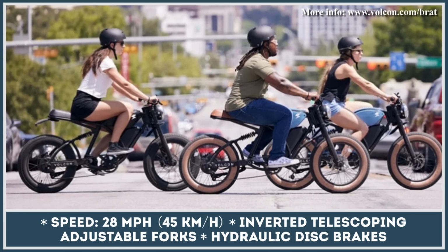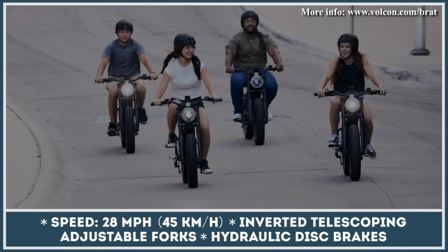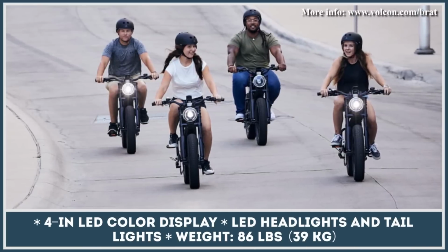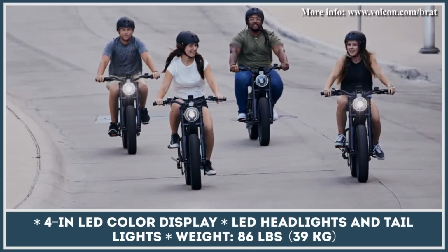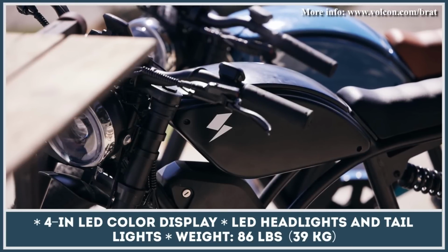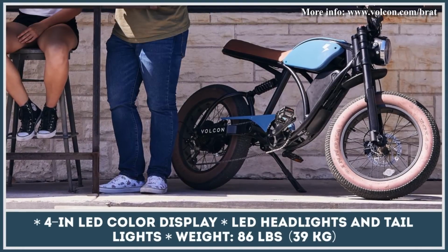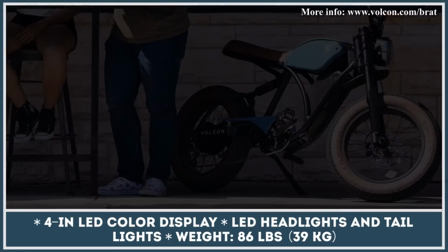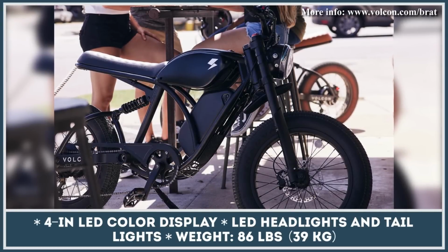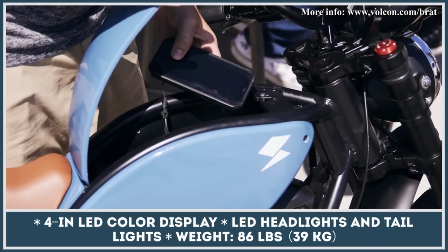The two-wheeler will be suspended by an inverted telescoping adjustable fork and rear monoshock. There will be hydraulic disc brakes, a rear hub motor, and a multi-level pedal assist system. The hub motor will have 750 watts of continuous power output, so you can expect to have 28 miles per hour top speed capabilities. The power to the motor is to be supplied with a 750 watt-hour removable battery pack, suitable for up to 30 miles of electrified riding.